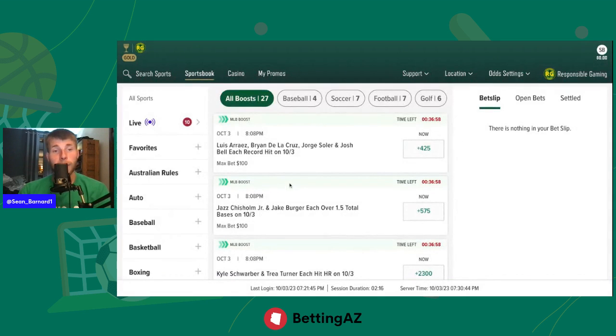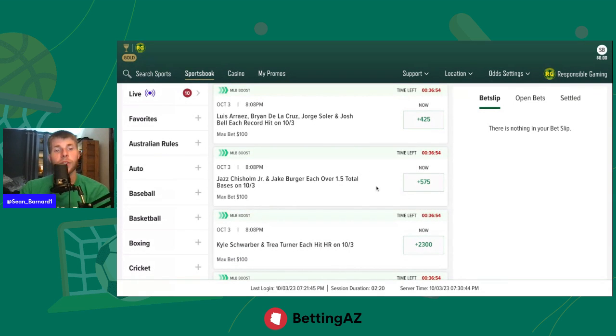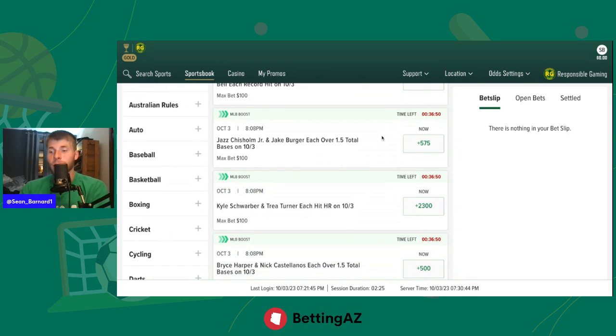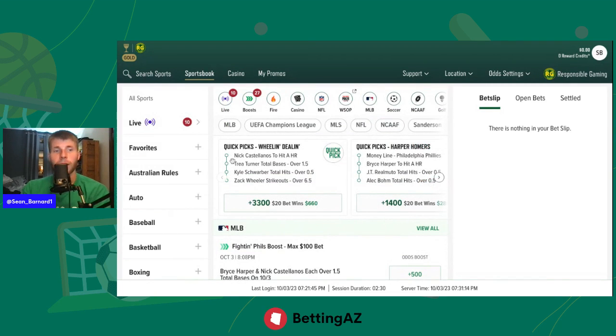I also will make note of clicking on this boost button here. These are kind of like pre-made parlays or odds boosts that they will give. If that's something that you're interested in, you can jump on these. Those are things worth capitalizing on, or worth checking, at least, if there's stuff of value on the table. And those are things that Caesars regularly rotates.